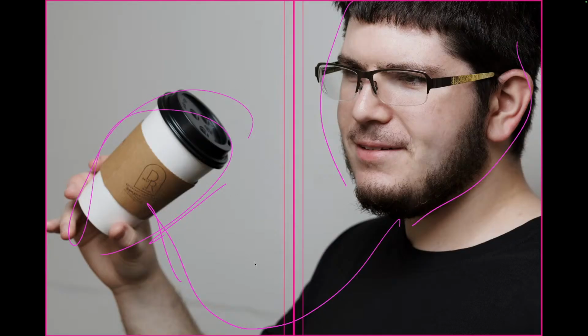But look at how this works as an 8x10, as a double page spread. You really framed this with real discipline as a double page spread. This works for me. This would work on the coffee shop's website, if this guy is the owner of the coffee shop or a guy that works there. The angle here, looking towards, this is a yes. The exposure that you have here, really good focus. This is a yes for me, Marcus. This is a yes. Yes.